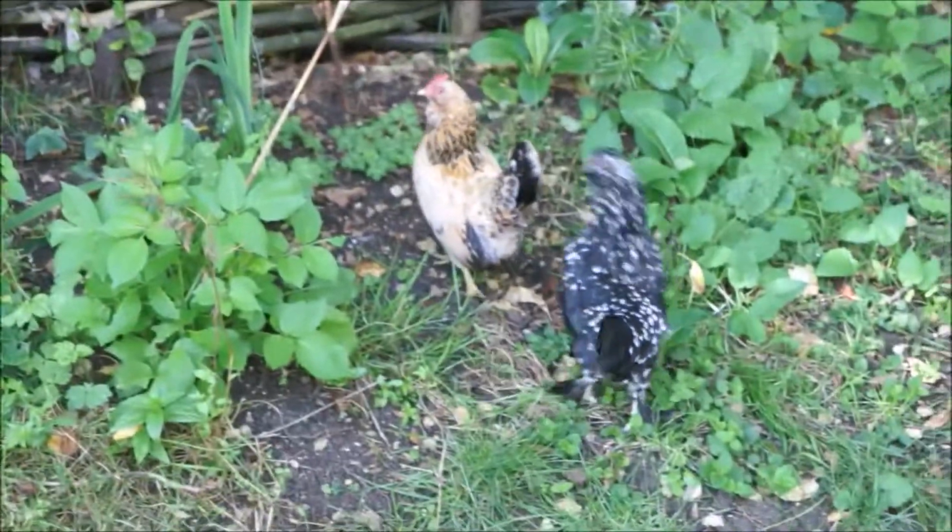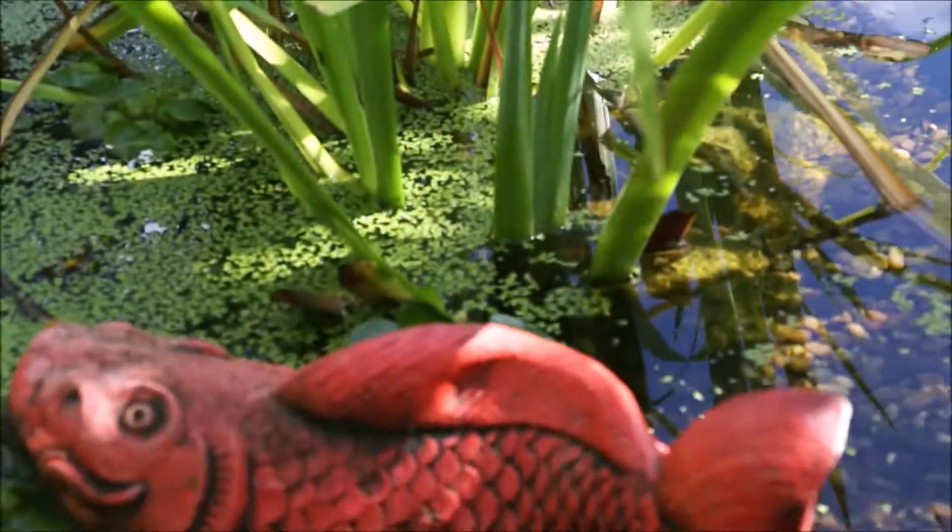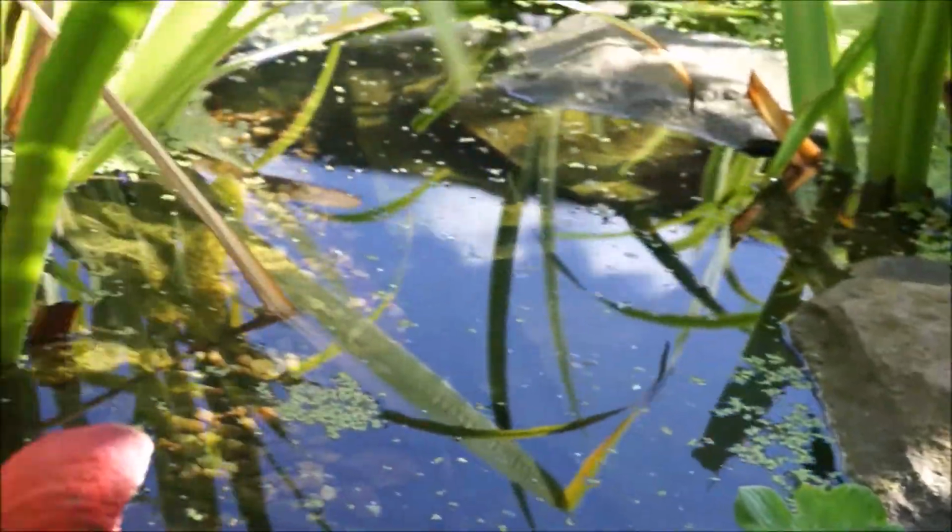These are my two bantams. The black one is called Bib and the beige one is called Easter, and Egg is in the chicken house sitting on eggs. And this is my little red fish that pumps the water through.